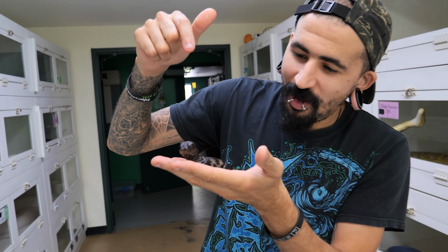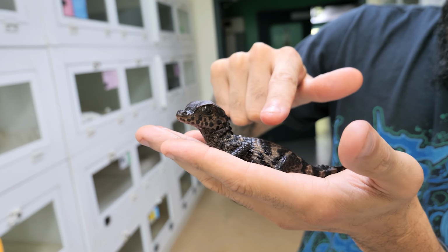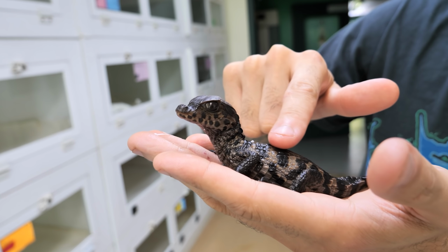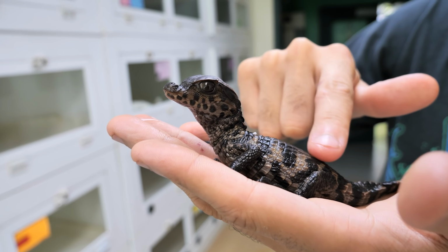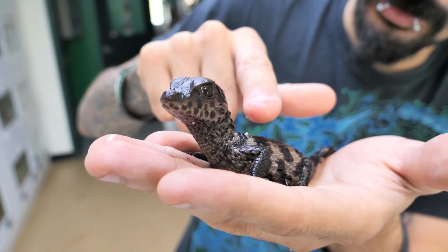What's up everybody, Rob from England Reptile here. Wanted to show off baby dwarf caimans that were just born here a couple days ago. These are our 2020 captive bred baby dwarf caimans. How cool is that? It's like hatching out little dinosaurs.